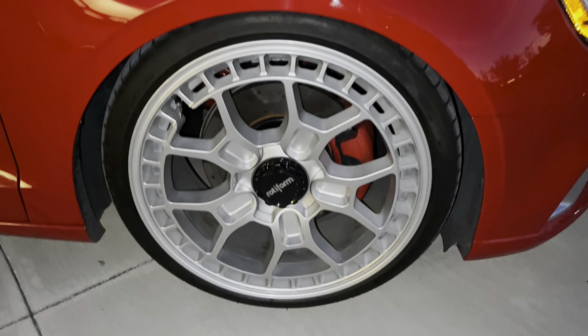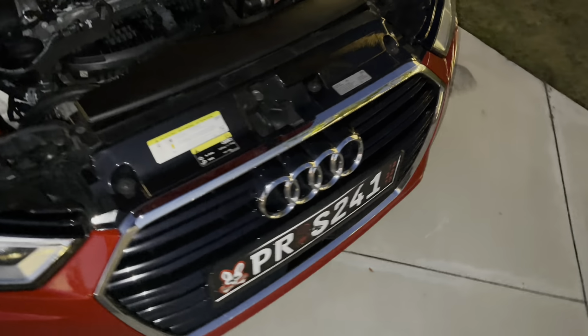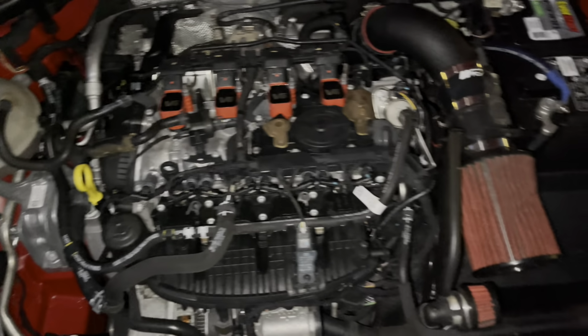Look at them Rotiforms. That looks awesome. Nice little Audi we got here. Pretty cool, pretty cool. Oh wow, this guy did some work to this bad boy.